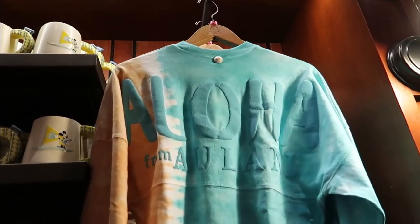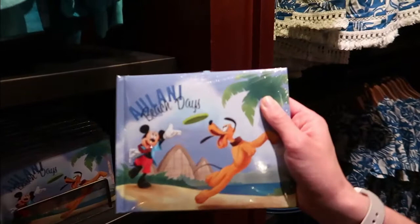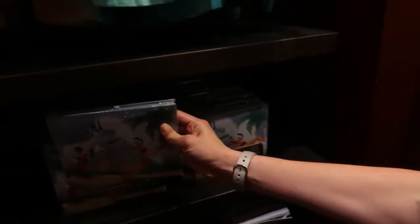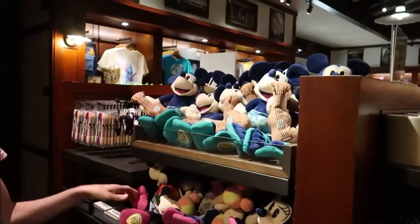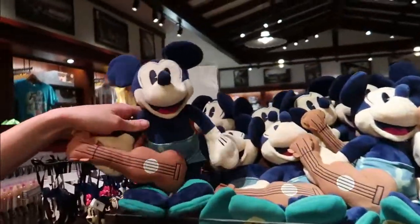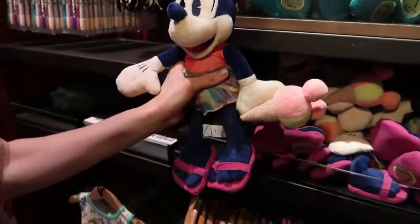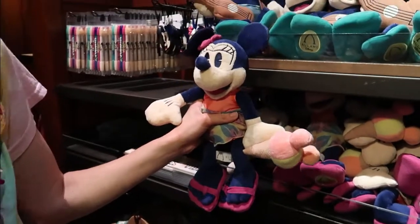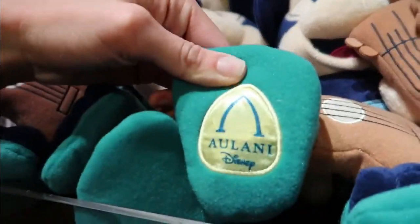Got your Aloha spirit jersey. Aulani autograph book. Oh, we're gonna have to come back to Aulani just so we can do that. And some more stationery. Oh, you've got your ukulele. Mickey with the ukulele and Minnie Mouse and her flip flops and shaved ice. And a little cute Aulani. So cute.